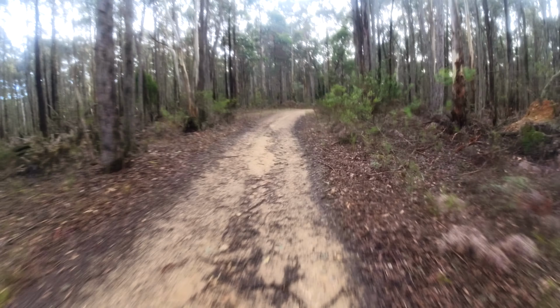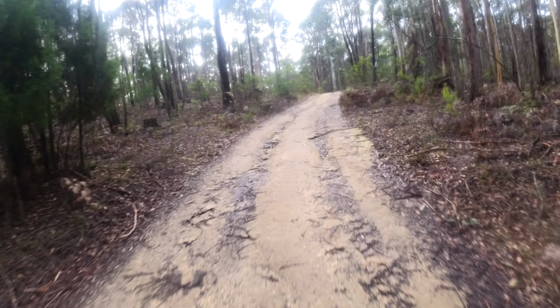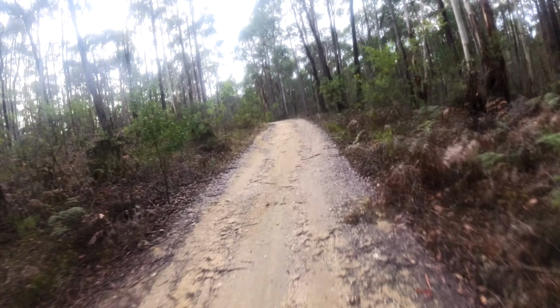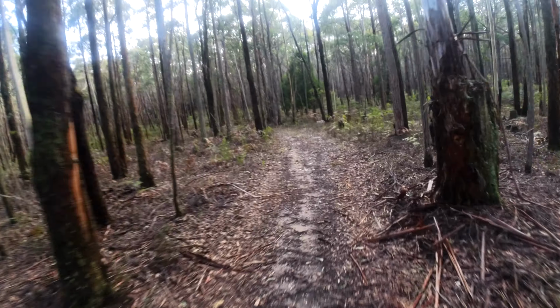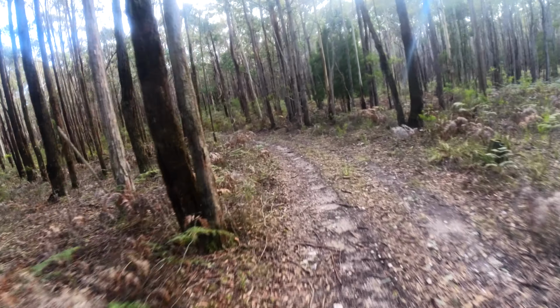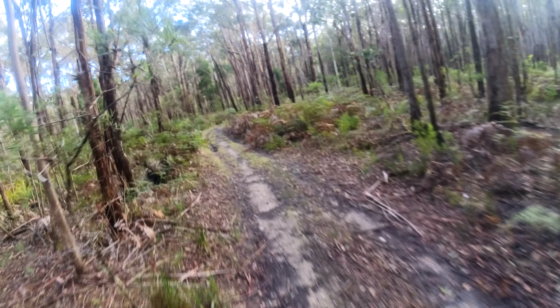Looks like we've got a lot of water laying about. I'm just going to have to go for this one. A nice firm base, that's good. You never know out here. Some of them are very, very soft, very deep. So this track just split into two, it joins up again. This definitely looks like the less used track. I'll suss it out, if it's no good we can always go back.